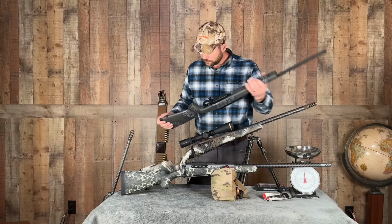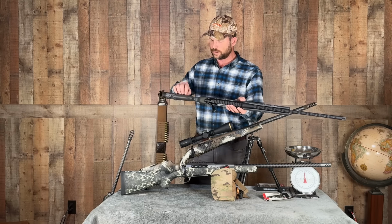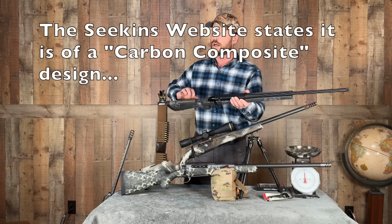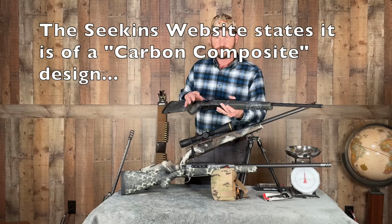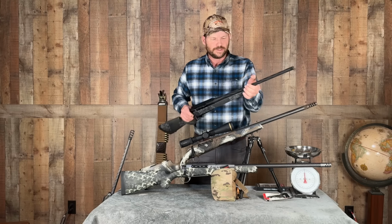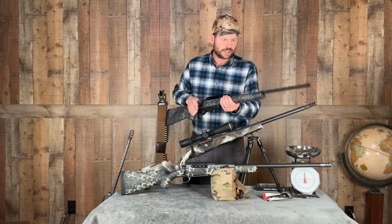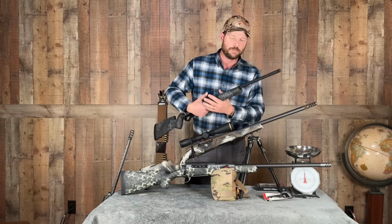I'm not sure also how these stocks are made. I can't quite discern whether this is a true carbon fiber stock, which I believe, or it's some kind of an injection molded matrix with a fiber-based material. What I can tell you is it's really, really rigid. You're never going to flex this one enough to cause contact between your fore-end tip and your barrel and throw a shot.